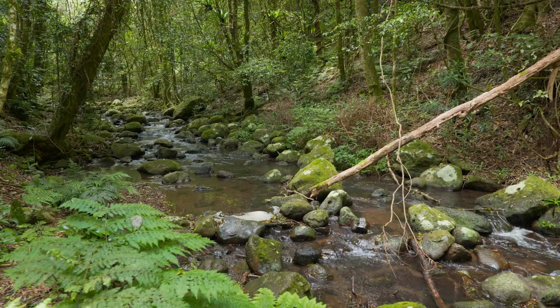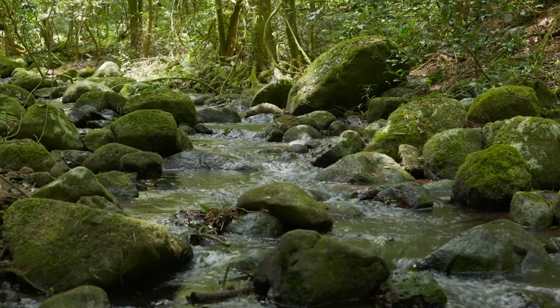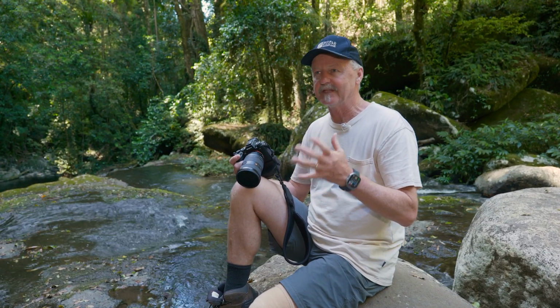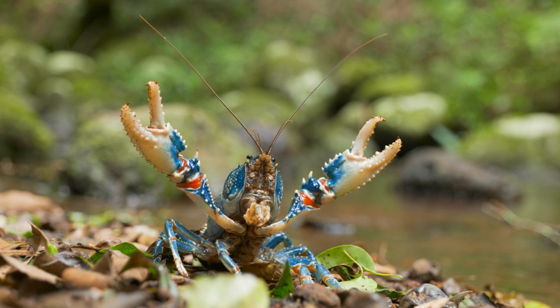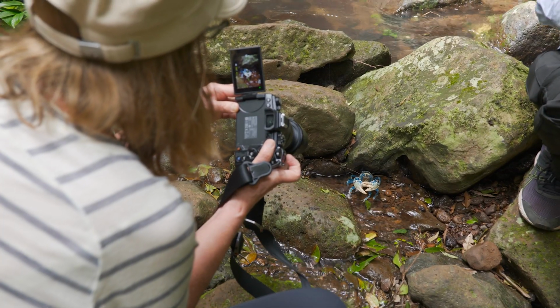The rivers in Lamington have their own unique diversity as well. One of the fun animals I find in the animal kingdom is crayfish, and I love the Lamington blue spiny crayfish. How's that name, just for a starter? And that's a great subject to photograph if you can find one. They're not often easy to find, but we were really lucky to find a beautiful female who was quite happy to pose for some photos for us, which was a real treat.